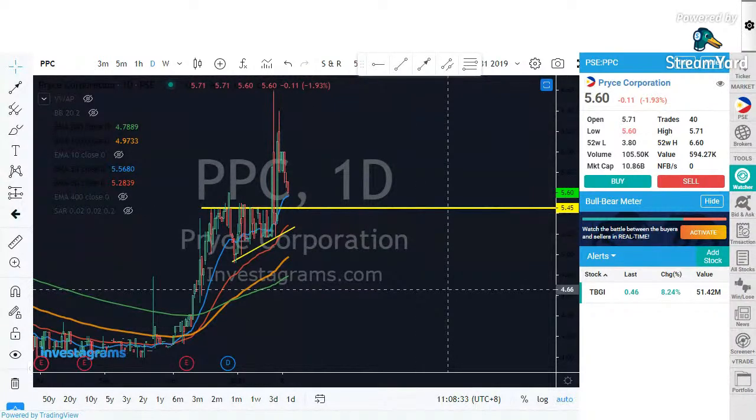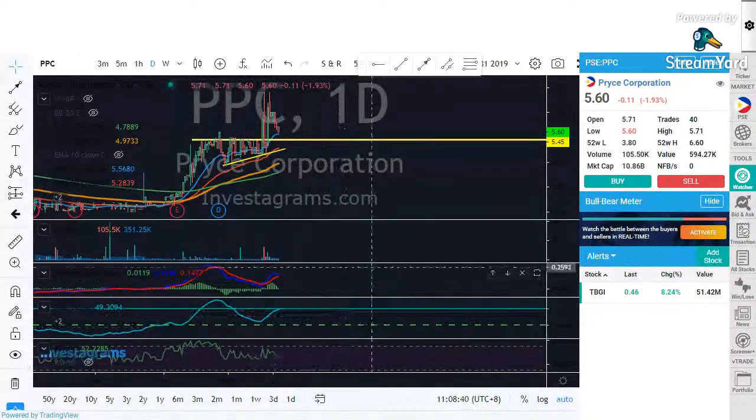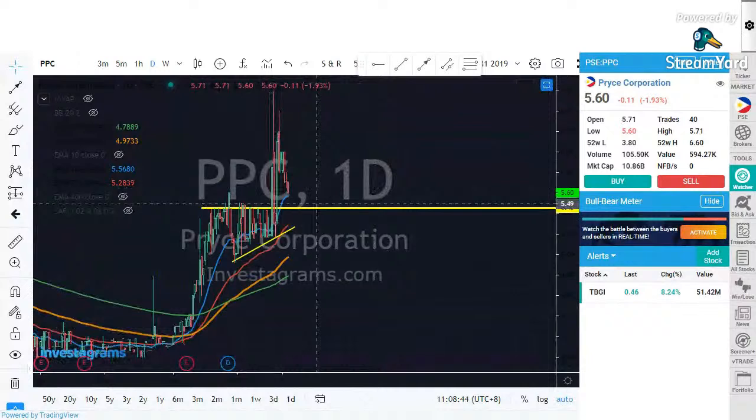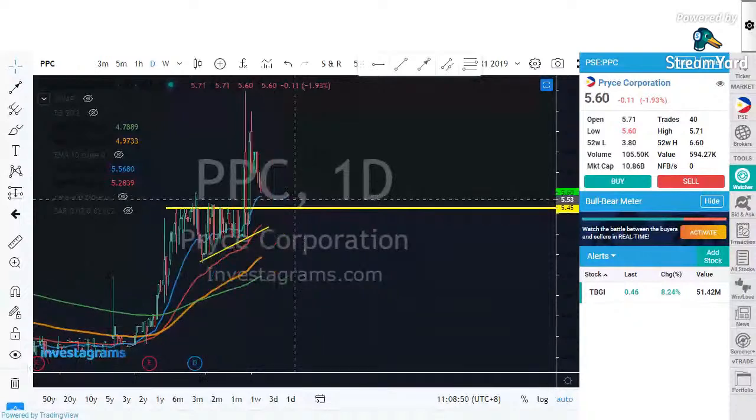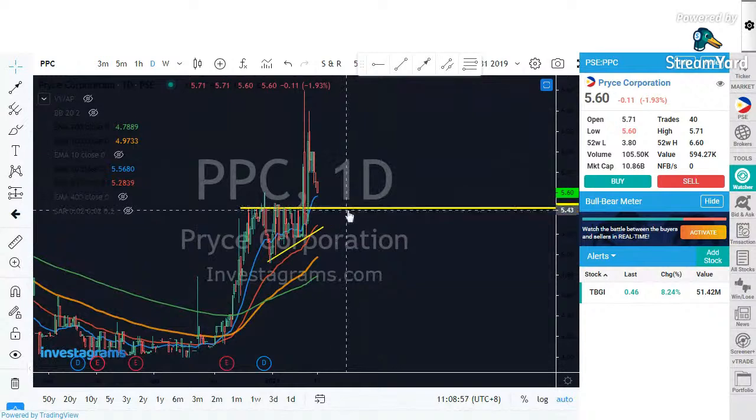If we see the MACD, it is still above the 09. It is above 25. But we need to see if there is a pullback on this line, this horizontal support, because yesterday it was a bearish candle. So there's a possibility that by Monday it will go back or hit this line. So we need to see this line. This is the strong support of PPC. But if ever this line breaks, then don't be aggressive because it will go down. This is the strong support. PPC should hold on this line. So this is my opinion for PPC.